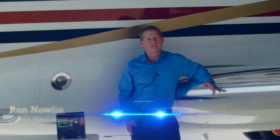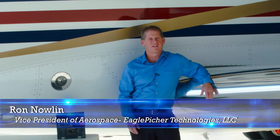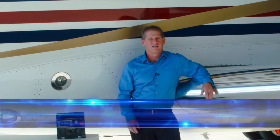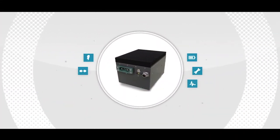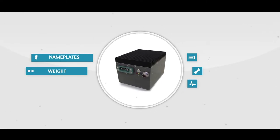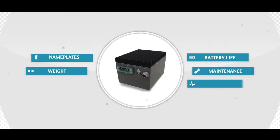Well, EaglePicher is investing in lithium-ion battery technology for aircraft because it offers some pretty significant savings for the aircraft user. It lightens the weight, reduces the volume, and provides some real-time feedback to the cockpit so that the pilot can understand what's going on with the battery during flight. But EaglePicher has really invested a lot of money in developing a safe technology.